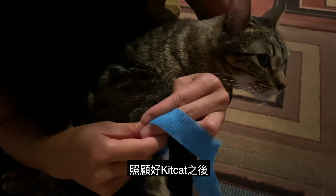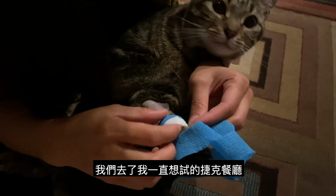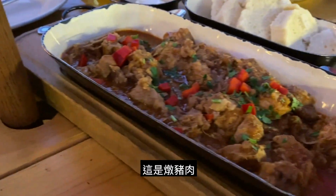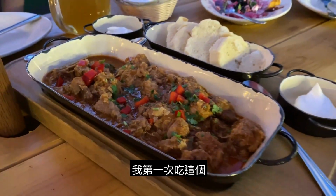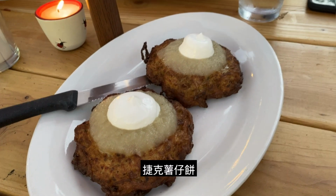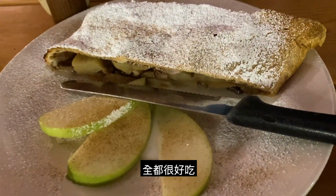After taking care of Kitcat, we went to the Czech restaurant that I always wanted to try. It's chicken paprikash, and this one is the pork. Garlic goulash. It's called goulash. It's my first time eating this. Let's taste it. Potato cakes and apple strudel, all are very tasty.